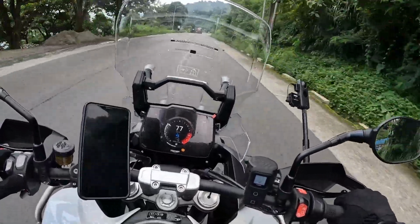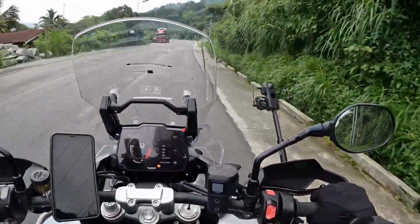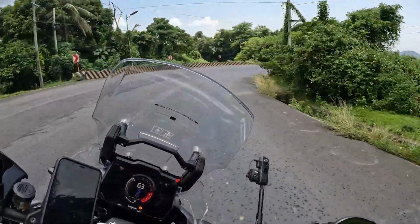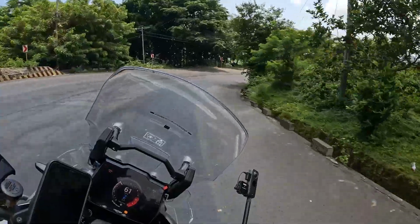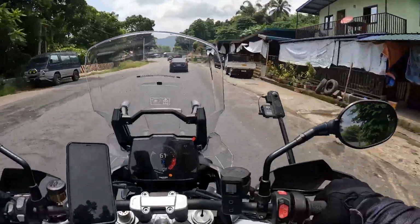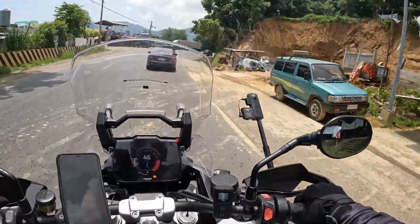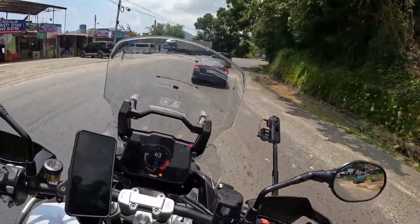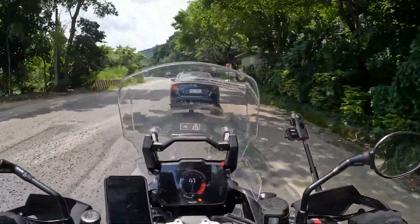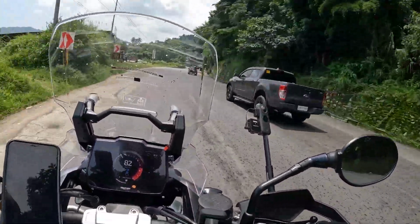Okay, let's change modes right now. It's kind of raining. Let's go to rain mode. Okay, so there, the engine is now toned down. But yeah, the sun is up again, but this is how it feels on rain mode. The engine is toned down a bit. You can really feel it sort of slow down. Yeah, definitely.